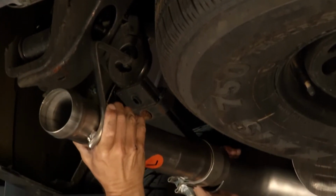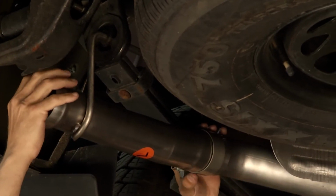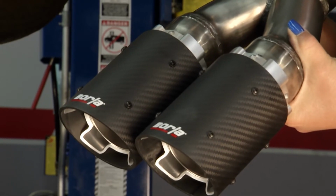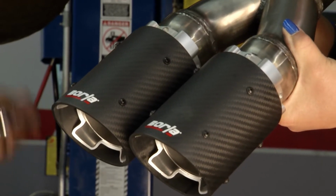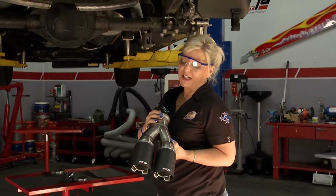Hook him through here. You need some help over on your side? I do not. Okay. I do not need any help. I am set. And some different tips to choose from, and of course this person chose to go with the carbon fiber tips that's going to fill up the cutouts on this 19 Silverado really, really nice.